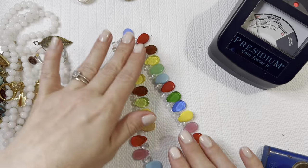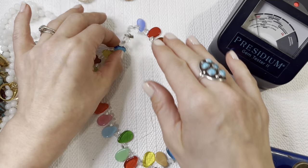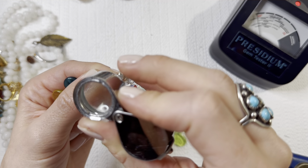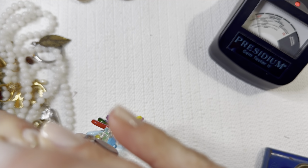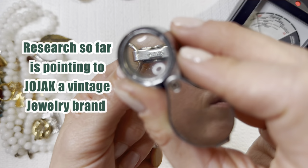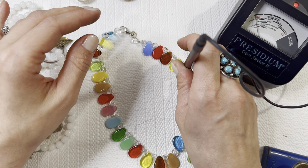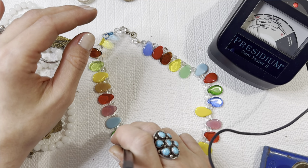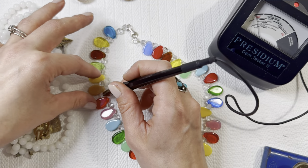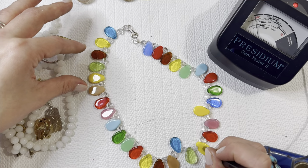Oh, this is gorgeous. Look at those colors on here. How beautiful. Definitely thinking that's some really nice glass. I do have a marking on here. Let's see. All right, 925, and it's got like a little flower in there. You can see it. Let's test these. Thinking they're going to be maybe in the glass range. It's moving up on glass just a little bit here and there. This is pretty thin. I find that the thinner they are, the harder the reading is. Okay, got it moving up on glass a bit.